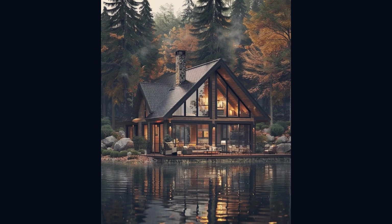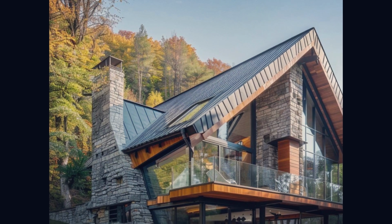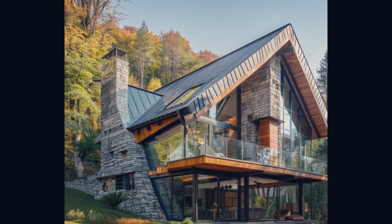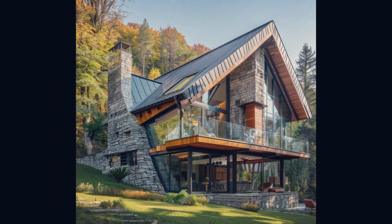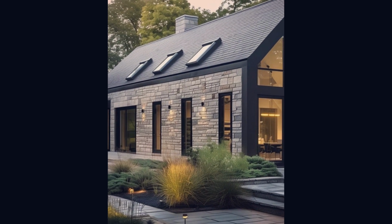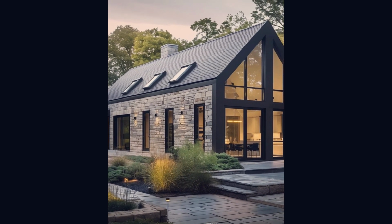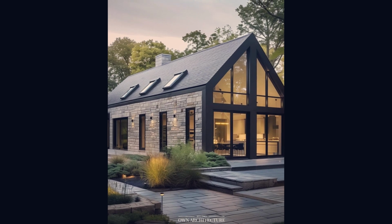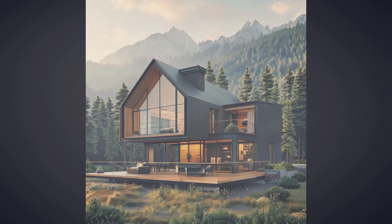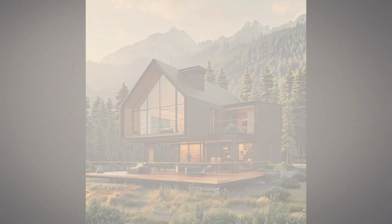Functional furniture pieces are thoughtfully integrated, emphasizing craftsmanship and comfort without clutter. Sustainability is a core principle, with an emphasis on eco-friendly materials and energy-efficient practices. Moreover, the design often incorporates elements of nature, such as indoor plants and natural wood finishes, fostering a tranquil atmosphere. Ultimately, Scandinavian house design embodies a philosophy of living well through simplicity, creating spaces that are both stylish and conducive to a balanced lifestyle.